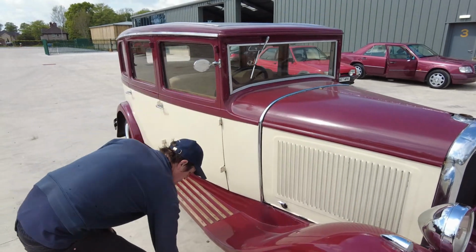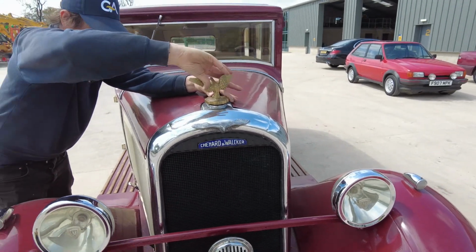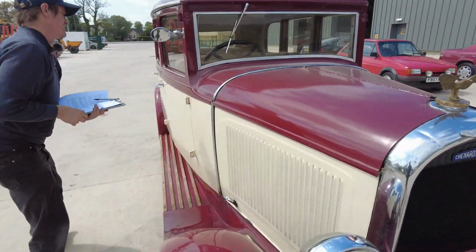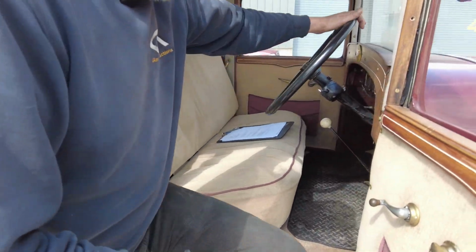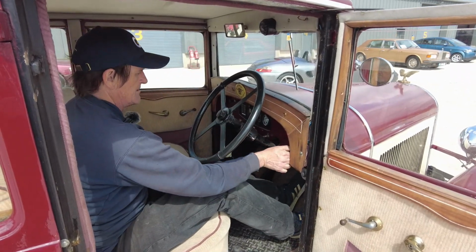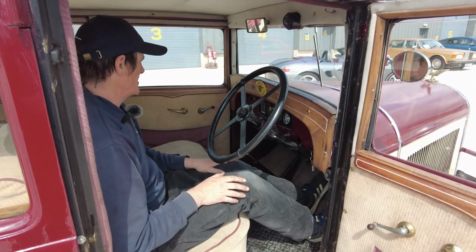Right, well, let's start her up. Just put this radiator cap back on. The Golden Eagle. Not sure whether that's the original or not, but it looks pretty good. Yeah, so this engine has been done by the current vendor, so it's quite a recent job, and he's done it very well, to be fair. It does start up and sound lovely. There we go. Yeah, really nice and smooth.